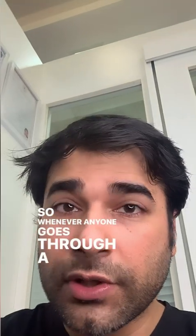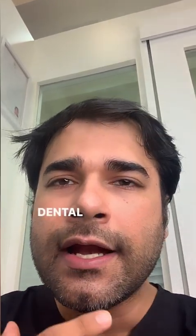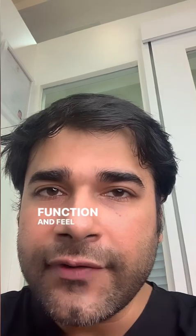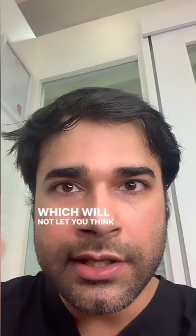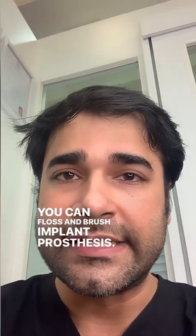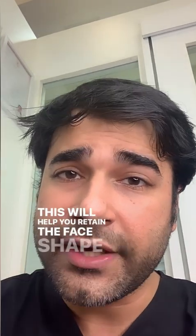Whenever anyone goes through a tooth replacement procedure, you're bound to suffer from insecurities that ultimately force you to stop smiling. Dental implants and the restorations on top of it look, function, and feel like healthy and genuine teeth. The dental implants are undoubtedly comfortable, which will not let you think you have gone through a tooth replacement procedure. You can floss and brush the implant prosthesis just as you would have done with natural teeth without even having to remove it. This will help you retain the face shape and, of course, your genuine smile.